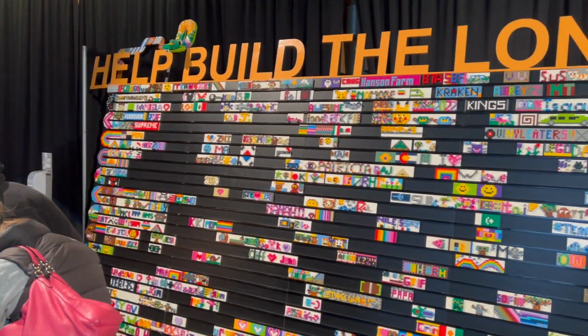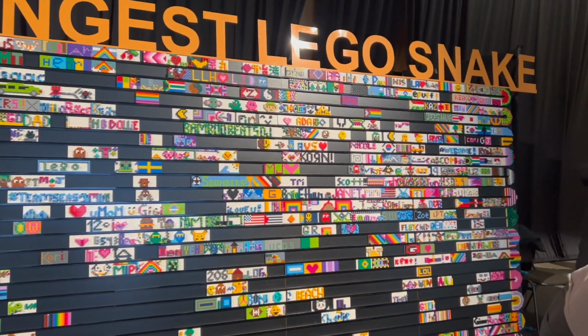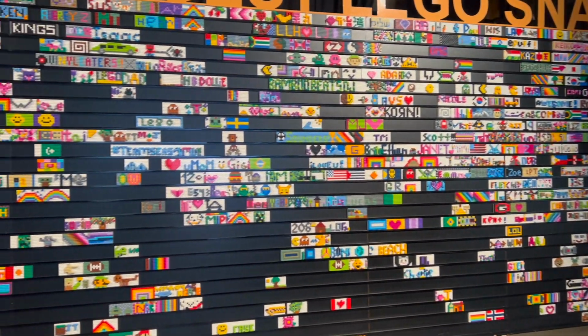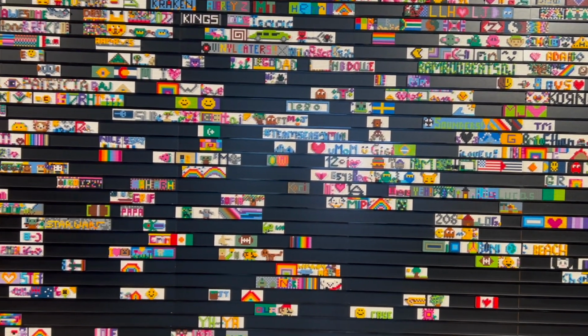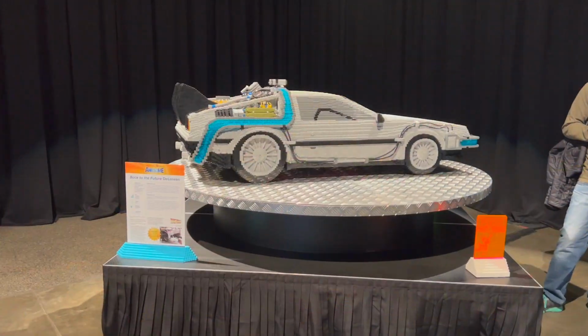And then moving onwards, we have a little bit of an interactive piece here, help build the longest LEGO snake, so people are encouraged to build from their own tiles and actually create this very long trail of different LEGO pieces which represent themselves or their traditions or families.